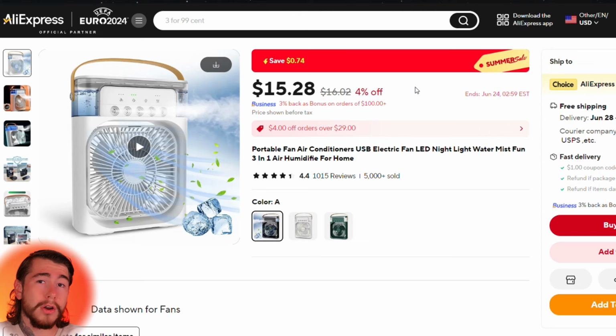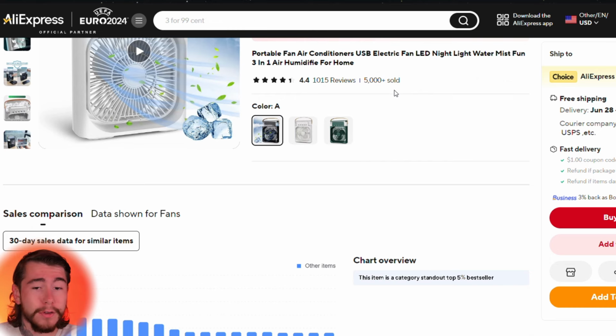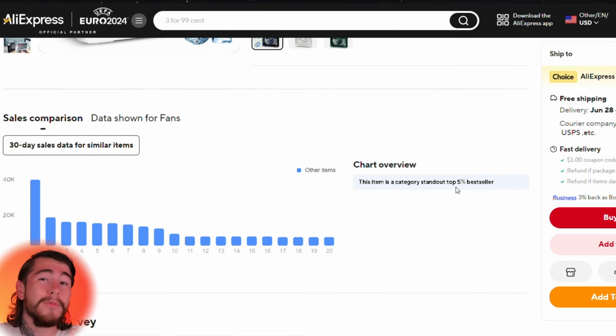All right, so the first product that I have for you guys to sell is this portable AC fan that you can see right here. And while summer's really starting to heat up, so are the sales on this product. You guys can see that it has 5,000 sold, over 1,000 high rated reviews. It's in the top 5% of best-selling items on AliExpress, and this exact same product has gotten over 40,000 sales in the last 30 days on AliExpress across different listings.